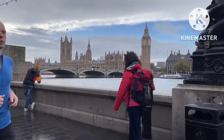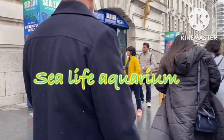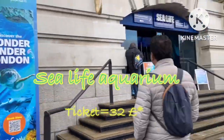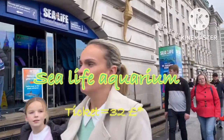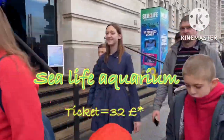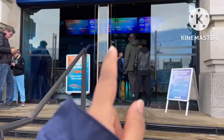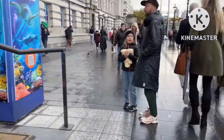Now we are going to catch Big Bus, but while going towards Big Bus near London Eye, you can also see Sea Life London Aquarium. The Sea Life London Aquarium is located on the ground floor of County Hall near London Eye.